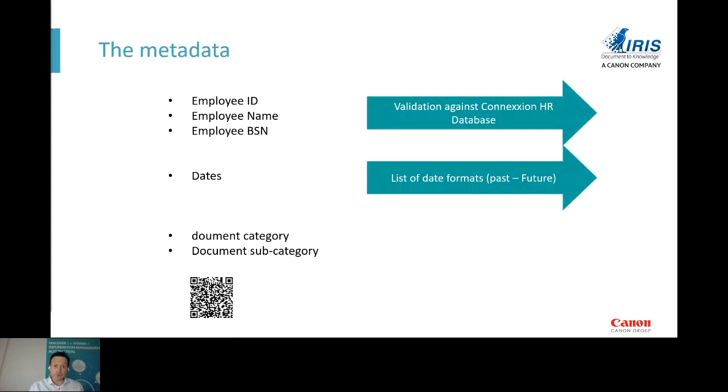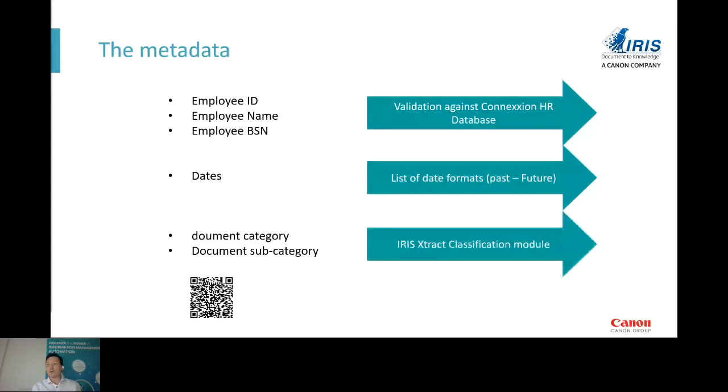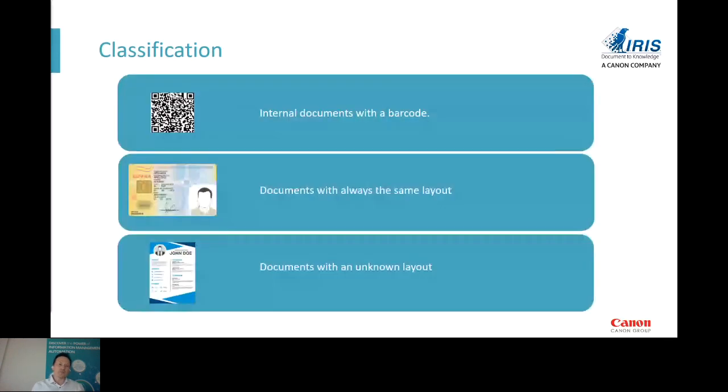And finally, for the document category, we are using the Iris Extract classification module. To do classification, again, you have 3 different types of document classes. You have those with the barcode, easy, I already explained. Then you have documents which always have the same layout. And then you have documents which always have different layouts. To be honest, you're not in control of the document and you don't know what you will receive.